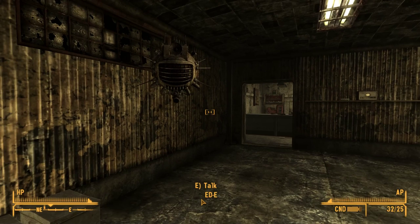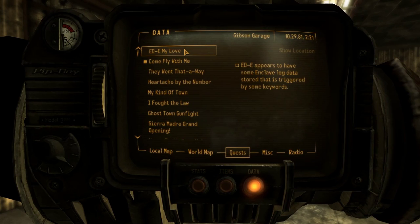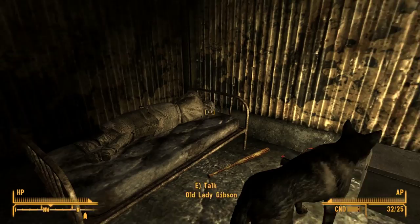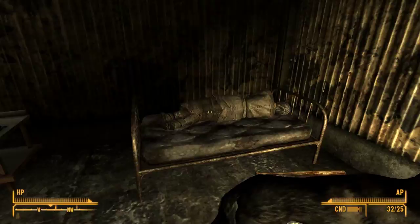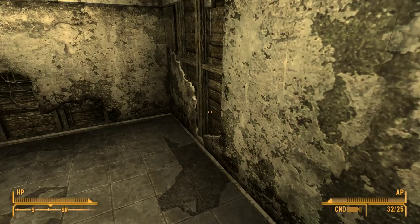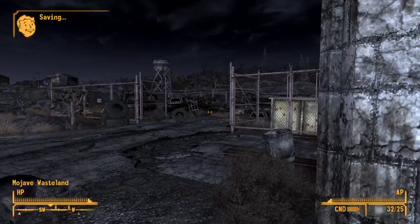Well, why now? Edie appears to have some Enclave log data stored in it that is triggered by keywords. So what keyword triggered that? What part of my conversation with old lady Gibson made you decide to read that log to me? All right. Okay. Maybe it's just being here. But, I don't know. Okay. That's interesting. Very intriguing. I will be happy to learn more about that. But first, we need to look around.